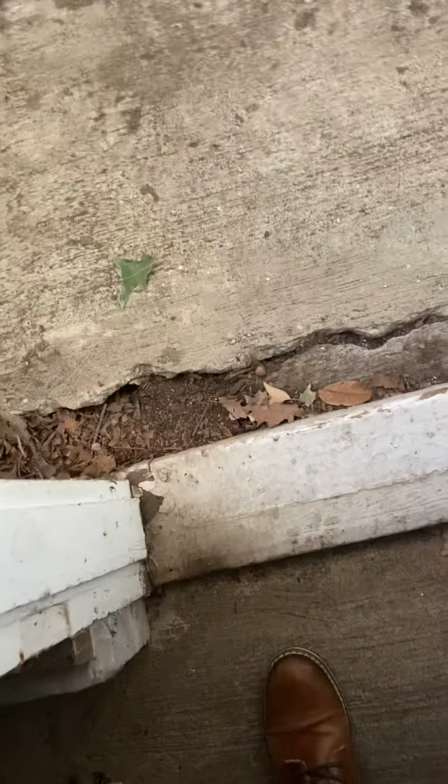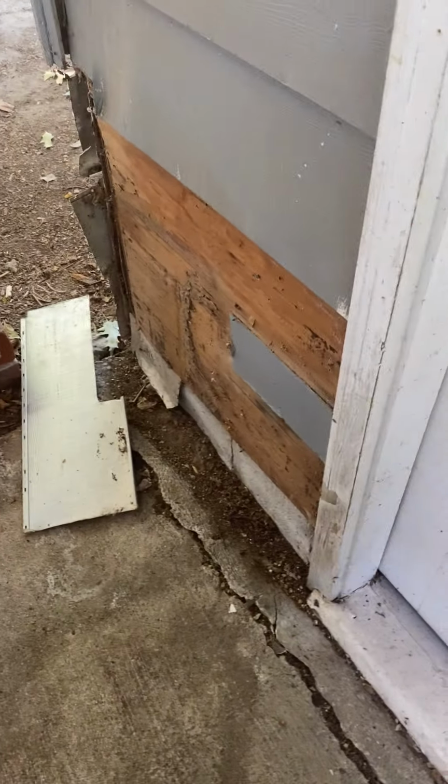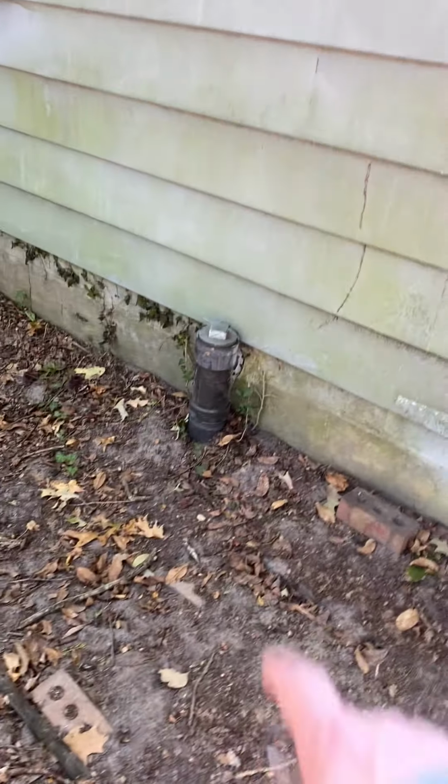Just this tree, so far it hasn't affected the flooring in here, because this is a concrete slab. Lots of potential in this garage. Ah, we're seeing some things here though. That's concrete that's lifting. They'd have to do a lot of repairs on this house. Looks like it's on a well. Clean out for the plumbing.